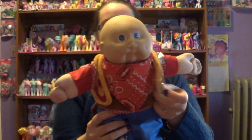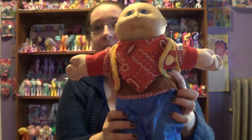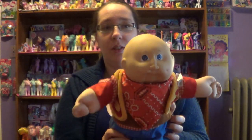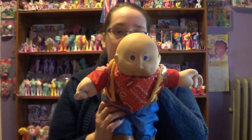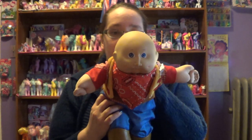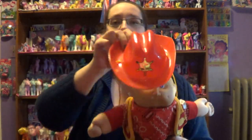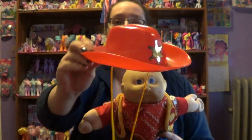He's got a cool vest on, the horseshoes, his cowboy boots, little boy, and on the back of the head, it does say 1978-1982 for copyright, but I know they came out in 1984. I had to look it up because I had no idea, and it comes with this cool cowboy hat.